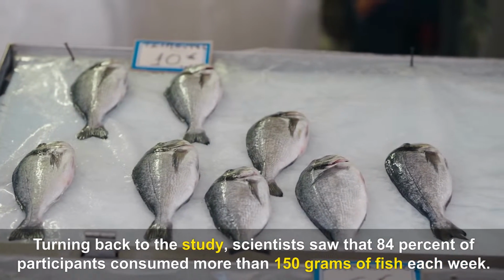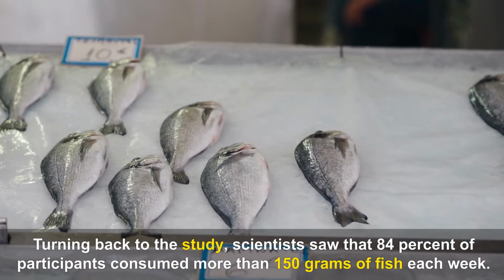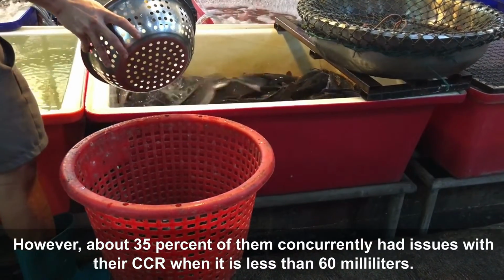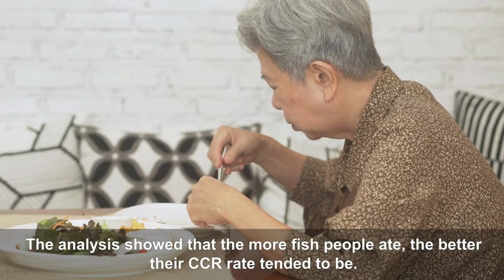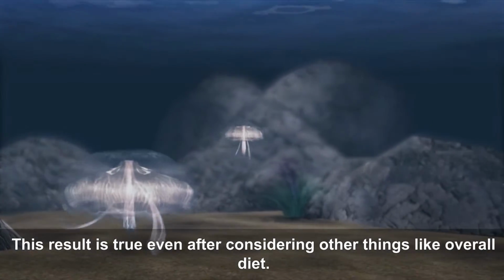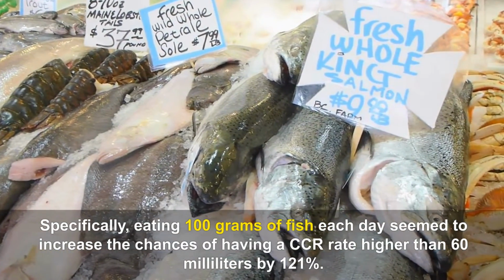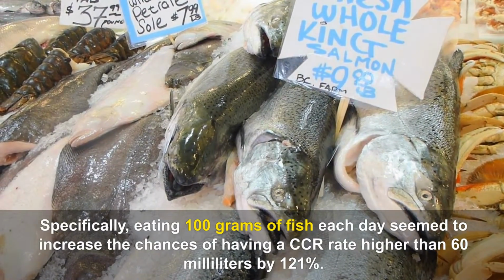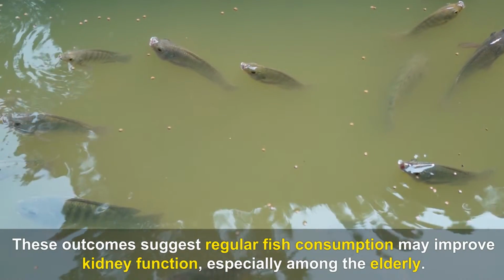Turning back to the study, scientists saw that 84% of participants consumed more than 150 grams of fish each week. However, about 35% of them concurrently had issues with their CCR, when it is less than 60 milliliters. The analysis showed that the more fish people ate, the better their CCR rate tended to be. This result is true even after considering other things like overall diet. Specifically, eating 100 grams of fish each day seemed to increase the chances of having a CCR rate higher than 60 milliliters by 121%. These outcomes suggest regular fish consumption may improve kidney function, especially among the elderly.